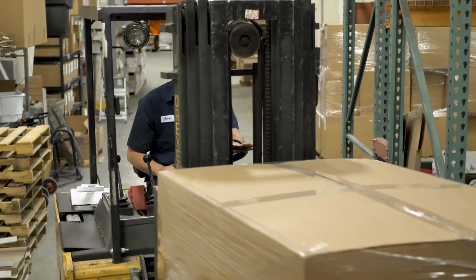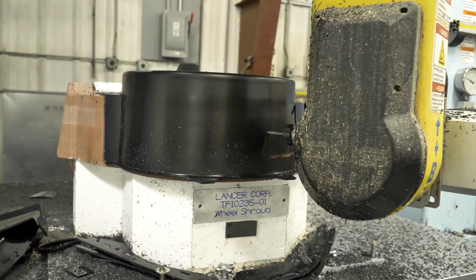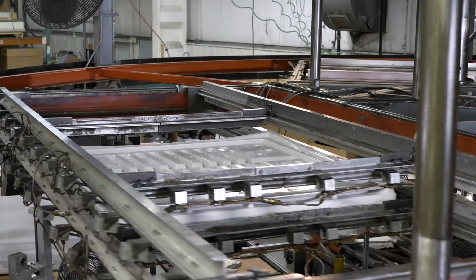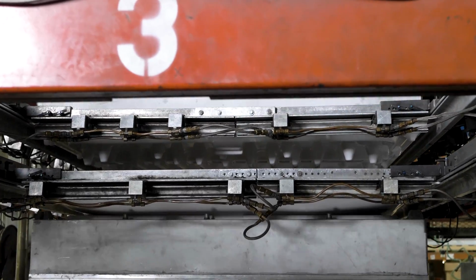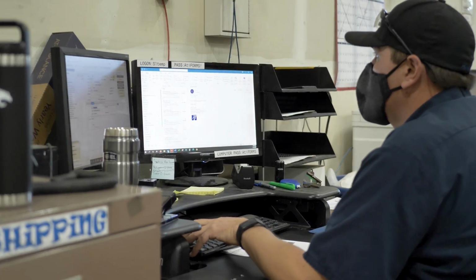So an ERP system is an enterprise resource planning system. The ERP system gives us the ability to manage our manufacturing process efficiently, starting with order entry and capacity planning all the way through part delivery.